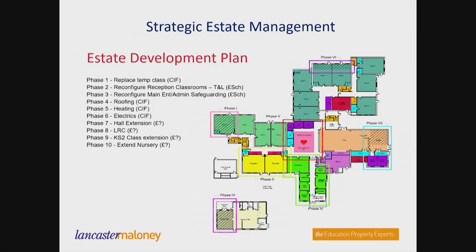Well, this is quite a simple one for a primary school that we've been working with for a number of years. So in here we've gone through the process of condition, suitability and sufficiency assessments, and all that has fed into this quite simple estate development plan. So on there we've got things that cover condition, and things that cover suitability and sufficiency. So phase one, the highest priority for the school, was to replace a temporary classroom which was dilapidated.